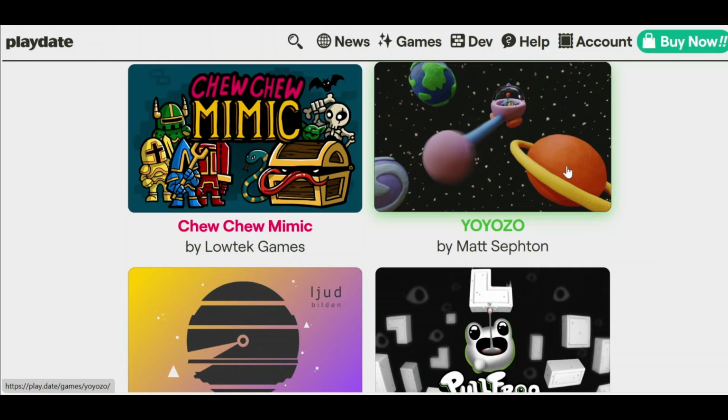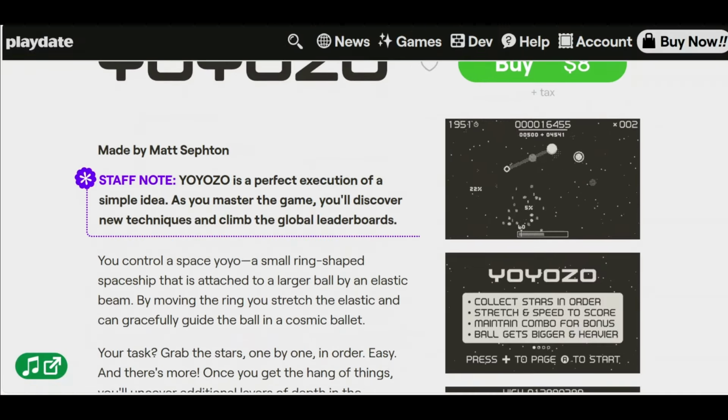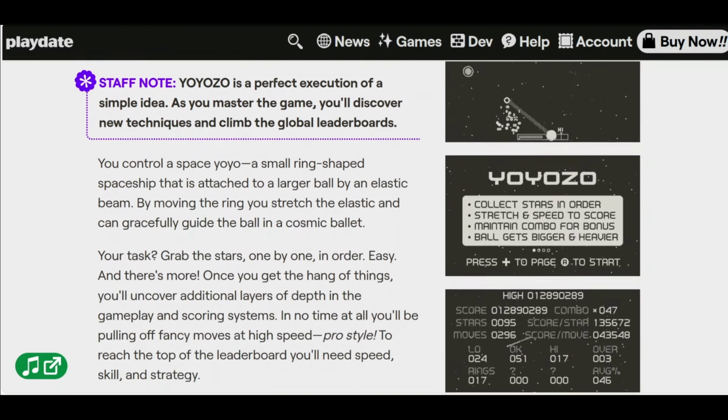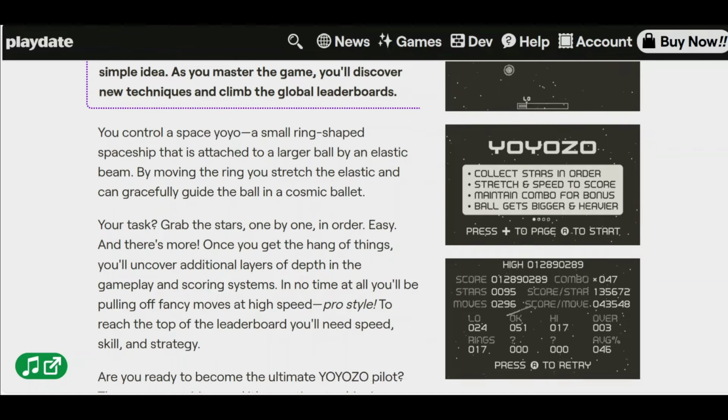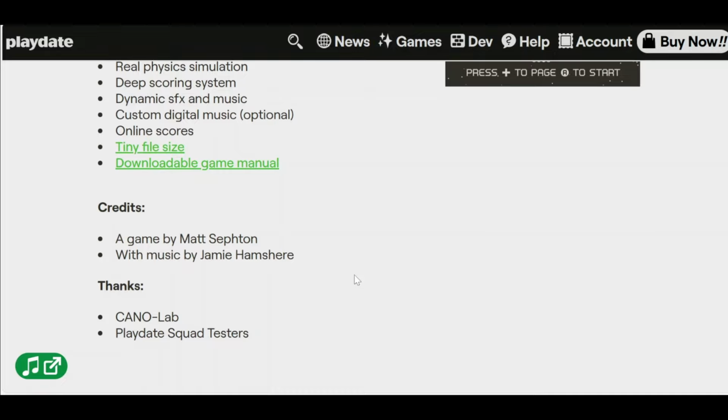Okay, we've also got Yo-Yo Zoo. I think that's how you pronounce it. This one's $8. And this one looks pretty cool. Looks like it's been well designed. Hopefully utilising the crank, I guess, by looking at the screenshots there. Easy to pick up, hard to put down, they say here.